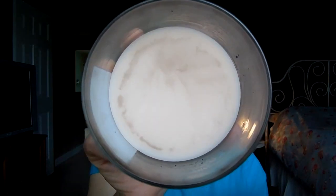Okay. You guys remember this? This is my heart and soul. This is Raspberry Peach Macaroon from Bath & Body Works. This was not re-released this year. You might notice that the wicks are missing.